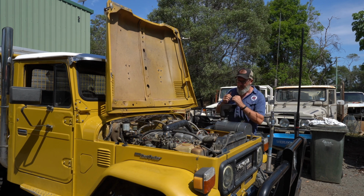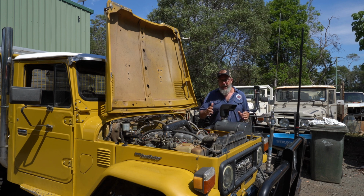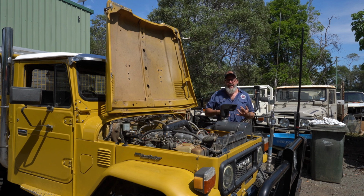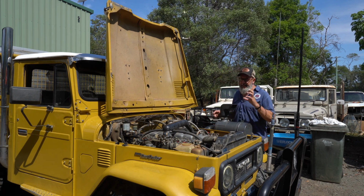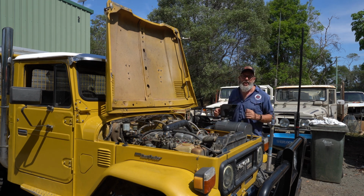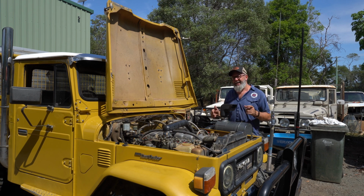Now under the bonnet, we've all seen this Donaldson. It leads to the 2H. This one is out of a 75 series. So the story behind this vehicle, now I did mention Gary has owned it for 31 years. Well, in that time, it's been in a car accident and a repairable write-off. You can fix these old girls. So this one has had a chassis swap. So this one's now got the 40 series, the 47 chassis.